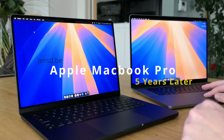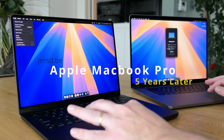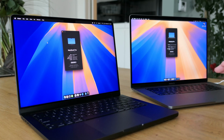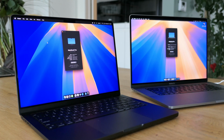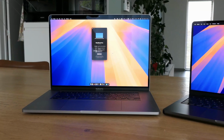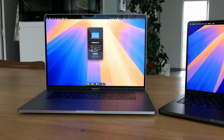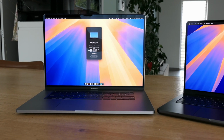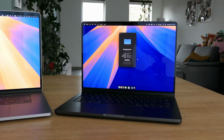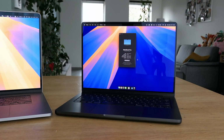For this video, we will take a look at how the Apple MacBook Pro has evolved over the last 5 years. We will do that by comparing two MacBook Pros that were similarly priced and spec'd for their time but were released 5 years apart from each other. Subject 1 will be a late 2019 MacBook Pro equipped with an Intel Core i7, and we'll compare it with Subject 2, which is a brand new MacBook Pro that has Apple's M4 Pro SoC.